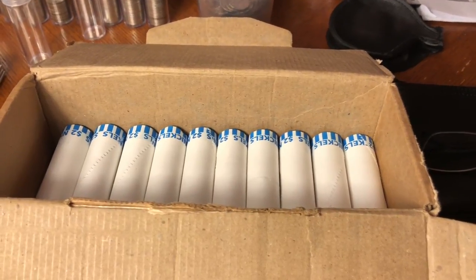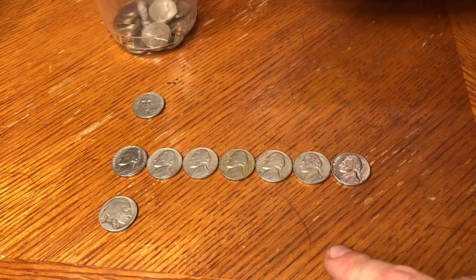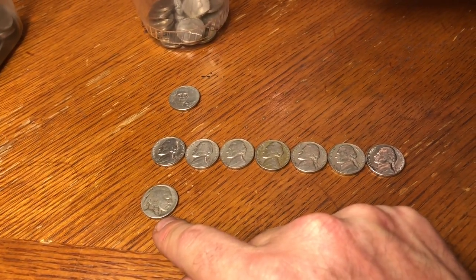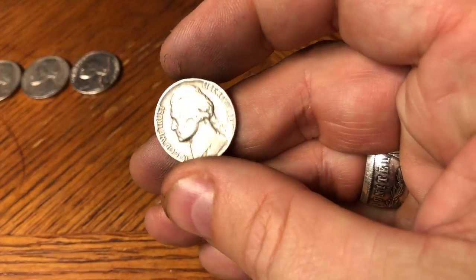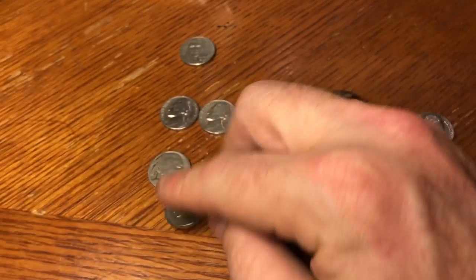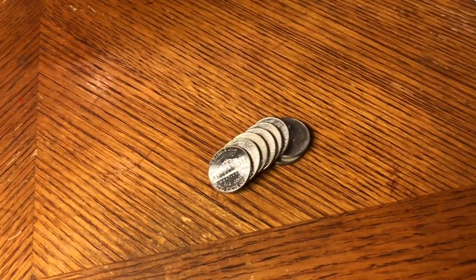All right, guys, since that buffalo has been slow going, we're in the 20th roll. We do have 7 from the 50s. Got that buffalo in a 2009, and we finally got our first 40s Jefferson, 1941 Philly. So, on the board in the 40s. Let's get back after it.